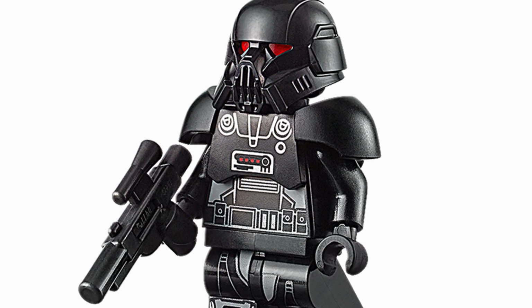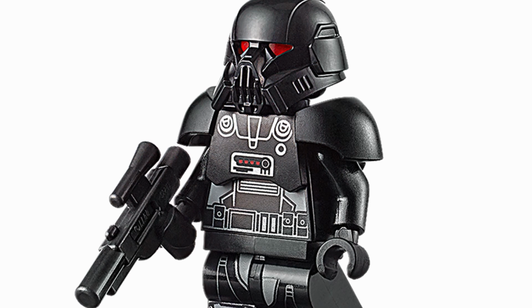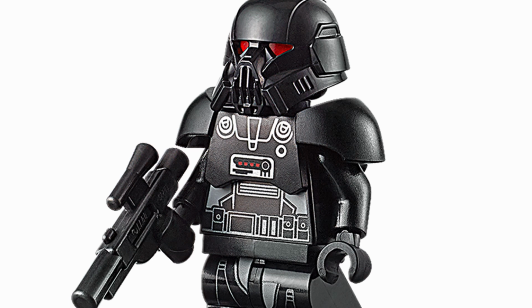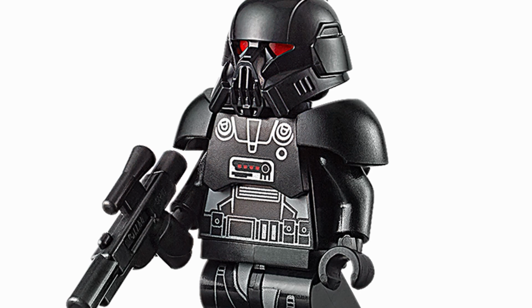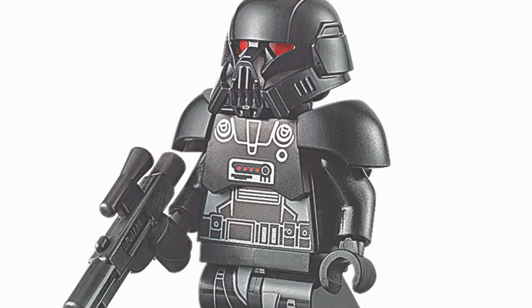I really hope it ends up being a fan favorite and also ends up in some other sets as well, because at the moment, only being in this set, it's a bit expensive, and that would make it kind of difficult to army build. So I really hope it winds up coming in a more affordable set at some point in the future, because I definitely want to get my hands on this figure because it's just absolutely amazing.